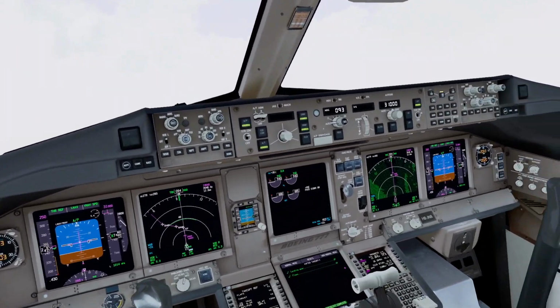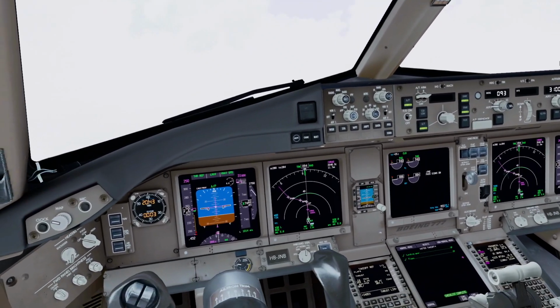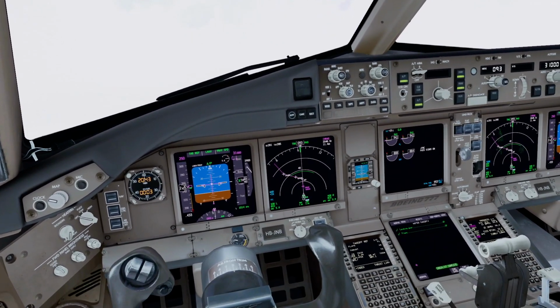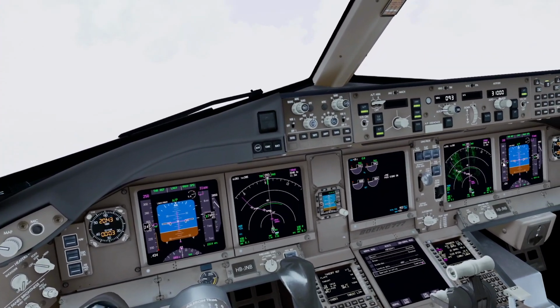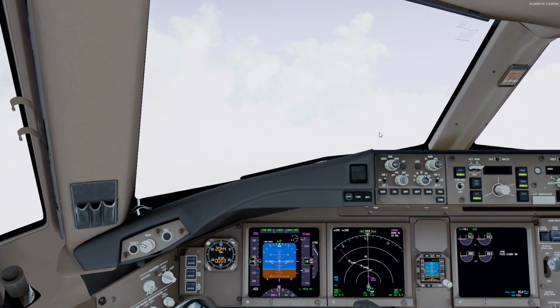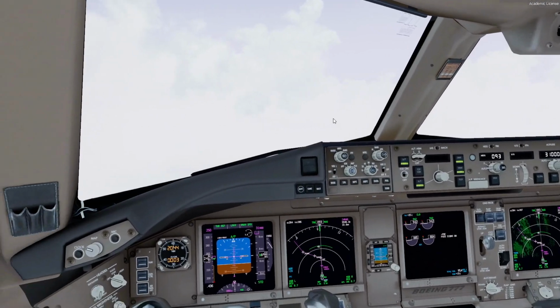Beautiful stuff. Okay, after takeoff checklist, that's completed. And so that's 8,000 feet as well, so let's go standard on both. There we are.